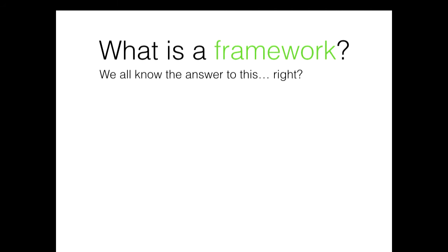So I kind of want to back up a little bit and just talk about framework design, and what a framework is and that kind of thing. So, I mean, we all know what a framework is, right? And we know what a library is, but how do you define the difference here? And that all comes down to this concept, which is inversion of control.